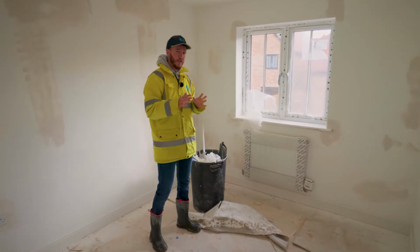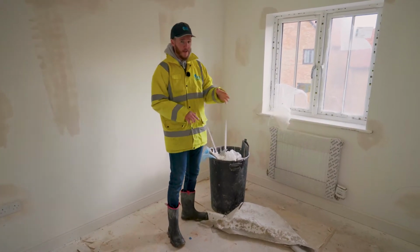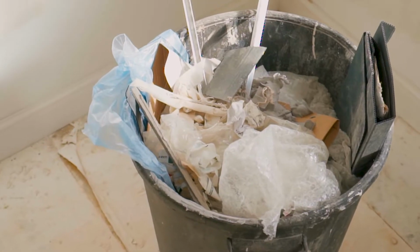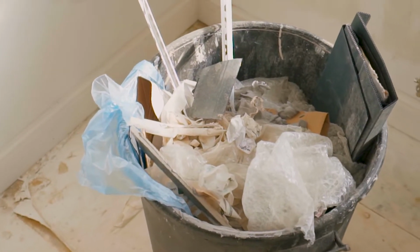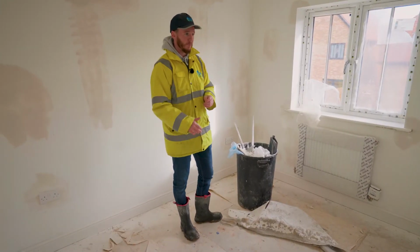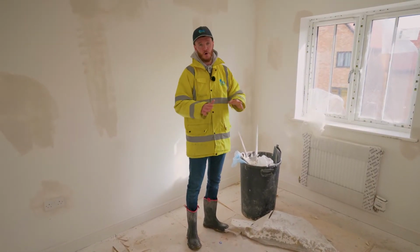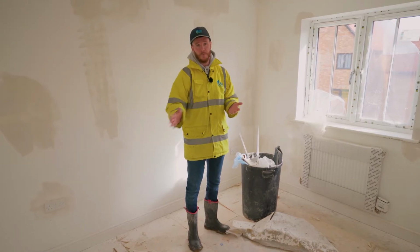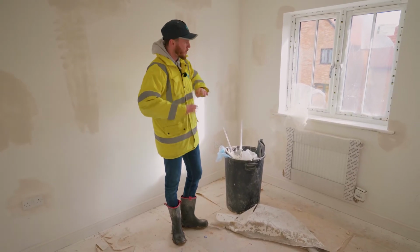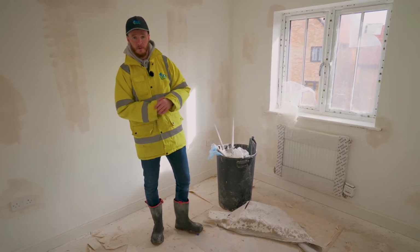The first 2 cleans that we carry out, so the builder's clean and the first ReClean, are effectively just to keep the work environments tidy. As you can see, the bin next to me, workmen come in, they're carrying out their trades, they're worrying about doing that. They don't necessarily always have the time to clean up after themselves. So them first 2 cleans are just to ensure the property does not get in an absolute mess during the build phase, because it can become a health and safety issue. So the guys come through, make sure it's nice and clean, mastic lines are ready so that the build can carry on without rubbish everywhere.